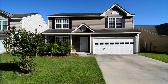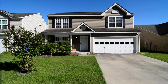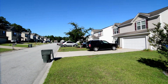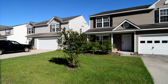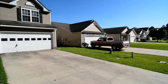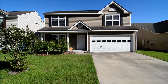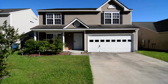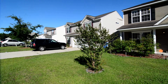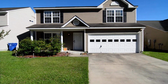Welcome to 558 Buckhaven Way. This spacious 4-bedroom, 2.5-bath home with a 2-car garage, covered front porch, and fenced backyard with oversized patio and shed sits on a cul-de-sac street in the Deer Lake subdivision in Northeast Columbia, just off of Percival Road, convenient to I-77, Fort Jackson, I-20, Northeast Columbia amenities, and an easy commute to downtown Columbia as well.